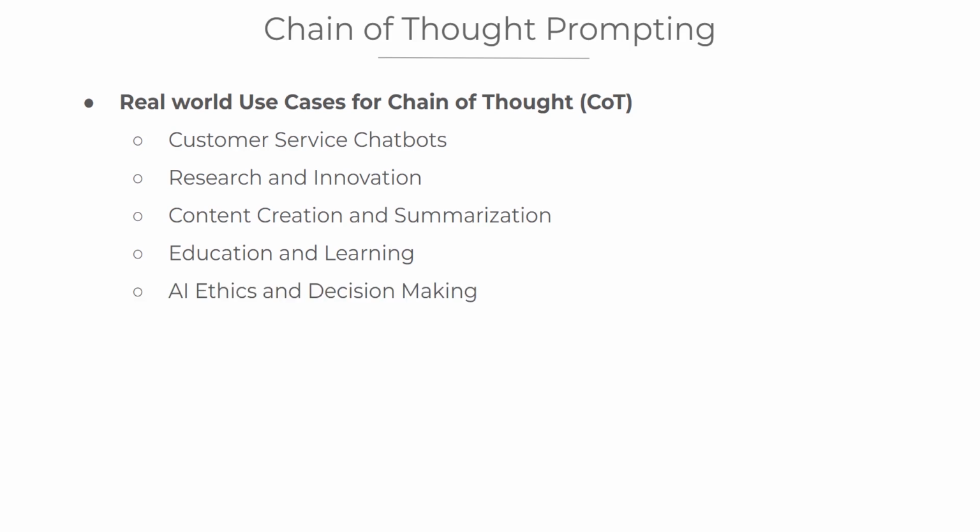And the final one is AI ethics and decision making. AI is increasingly used in areas requiring ethical considerations, such as hiring, loan approvals, and medical diagnoses. CoT ensures that AI-driven decisions are transparent and explainable. If an AI denies a loan application, CoT allows it to justify the decision, improving trust and accountability in AI-driven systems. These use cases highlight the transformative power of CoT prompting across industries. By enhancing reasoning, structuring complex information, and improving transparency, CoT is shaping the future of AI-driven problem solving.